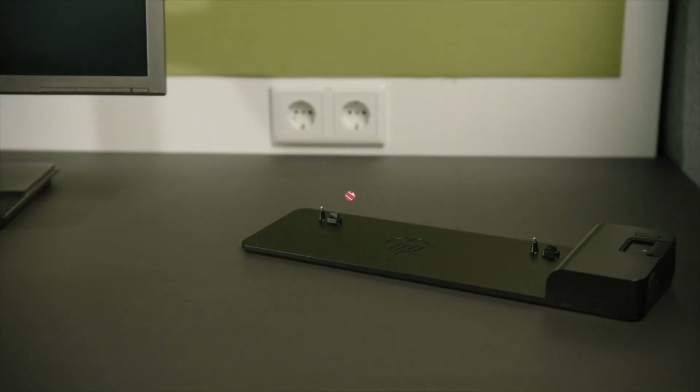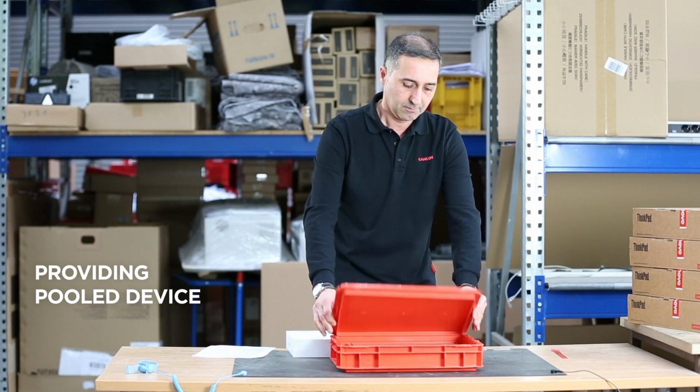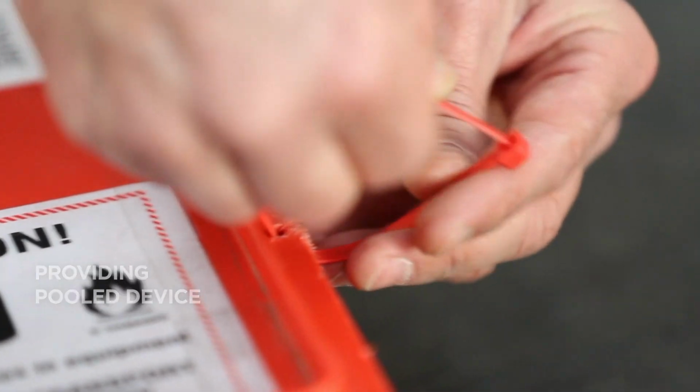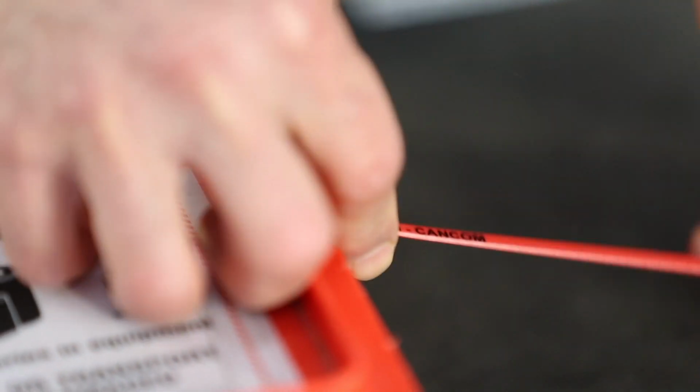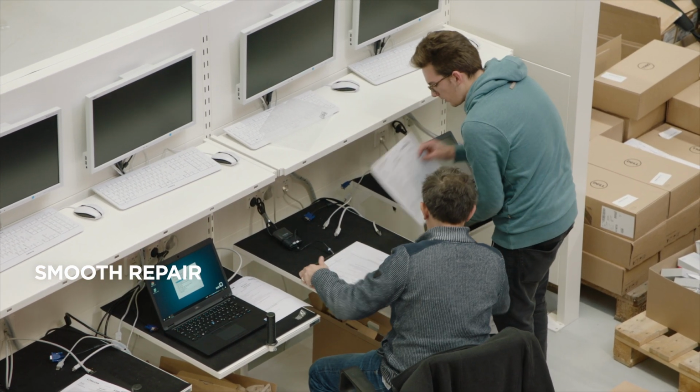In case of a faulty device, we will provide one of our pooled devices and send it directly to you. We will take back your faulty device upon delivery of your pooled device and assure you a smooth repair.